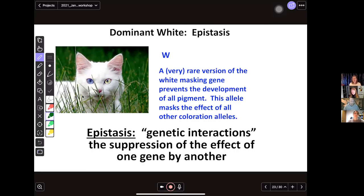But sometimes there are cats that are all white because of a dominant mutation in a gene that we'll just abbreviate W. This is quite rare. And this gene masks the effect, it prevents the development of all pigment. So it doesn't matter, here's this white cat that has this big W dominant gene, it's rare. Because of this, we don't know if this cat actually is a black or an orange cat. We don't know if he's striped or not striped. We don't know if he's dilute or not dilute, right? Because this dominant white gene masks the effect of that. That's this topic of epistasis.